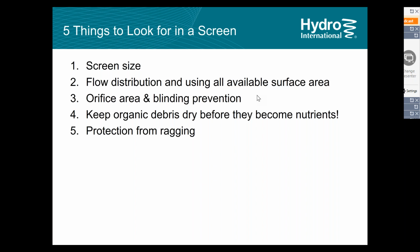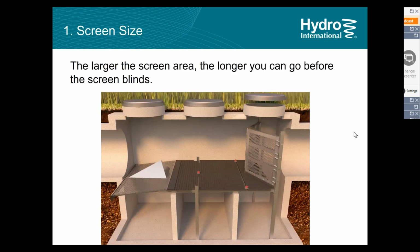The most common example here is in areas where perhaps there's a lot of leaf debris and things of that nature. If those leaves are allowed to collect, nutrients will leach readily right into your flow stream, much like a tea bag sitting in a cup. So the idea would be to try to keep that organic matter above the standing water in order to prevent that from happening. And then certainly to help protect from ragging and things of that nature.